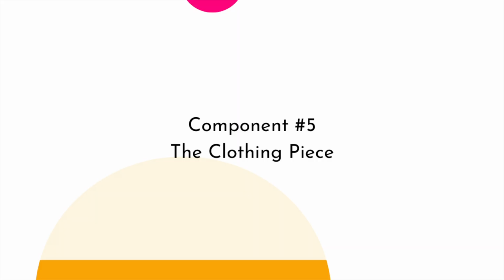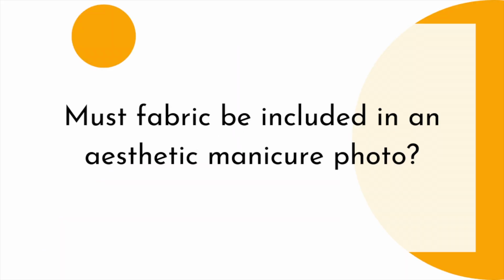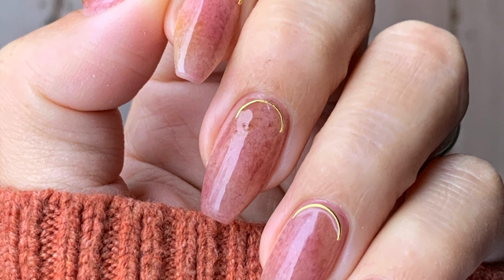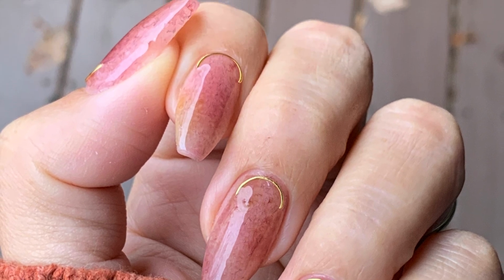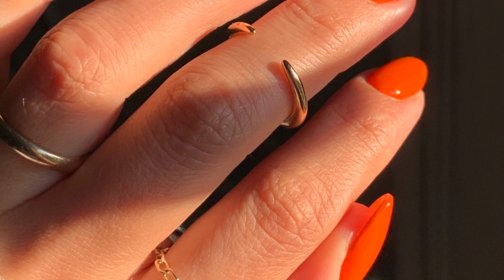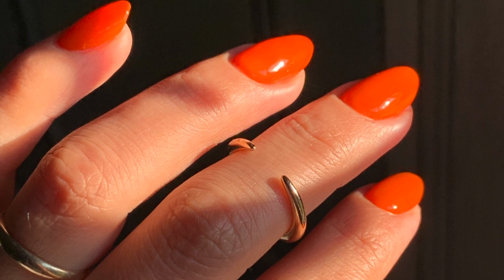Component number 5, the clothing piece. Must fabric be included in an aesthetic manicure photo? This one is optional. Hooray, right? So many requirements thus far. But it does seem that in the fall and winter seasons, when it is sweater weather, fabrics count. This may be a great retail therapy opportunity for you also, right? To go shopping for the best cozy weather apparel.